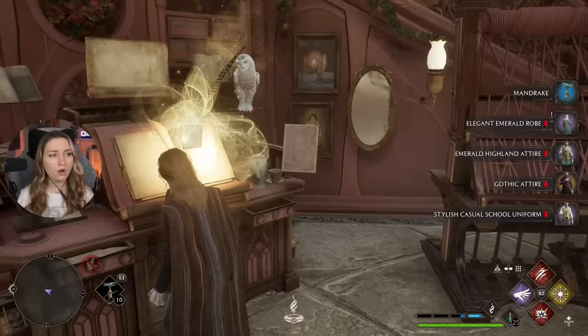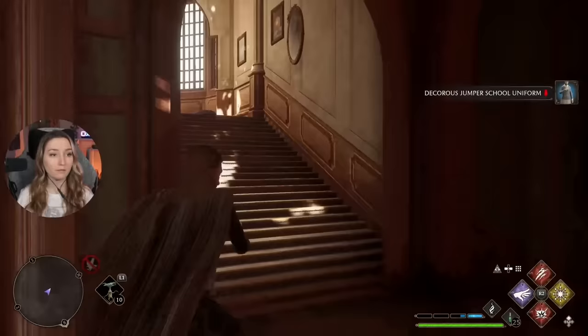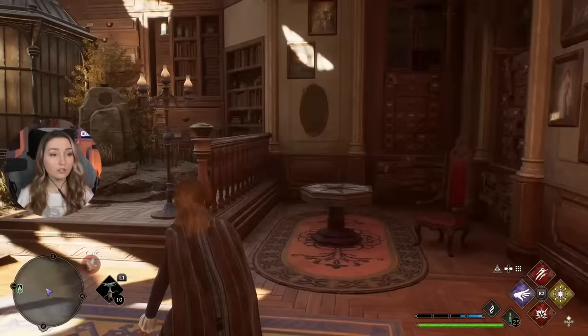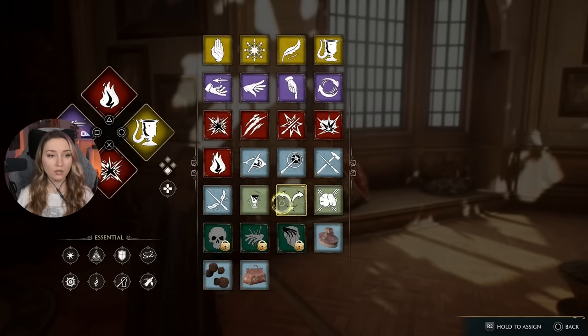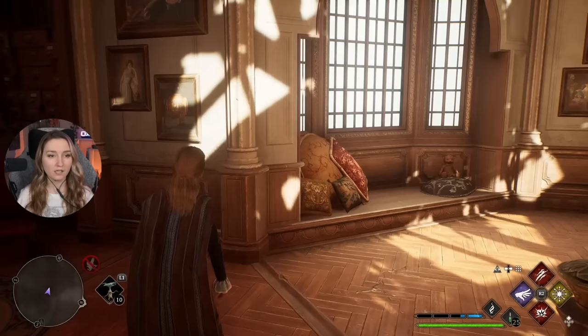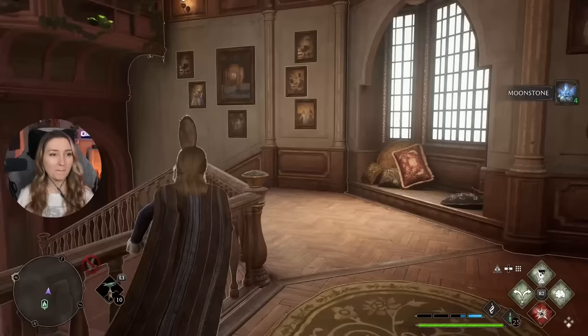I thought maybe I got some new outfits. Ooh, I got some new glasses though. Okay, I want to go see the new vivarium. Oh, it looks so cool. Oh, that means that we need to redecorate it again. So this is going to be, let's just do this for now. Cause I need this to go away. I need this to not be here. We're going to redecorate completely. Okay.